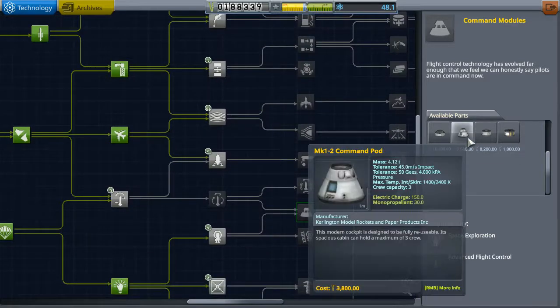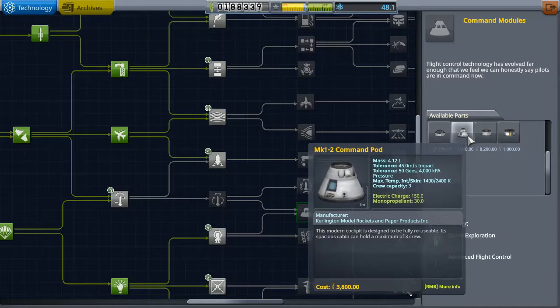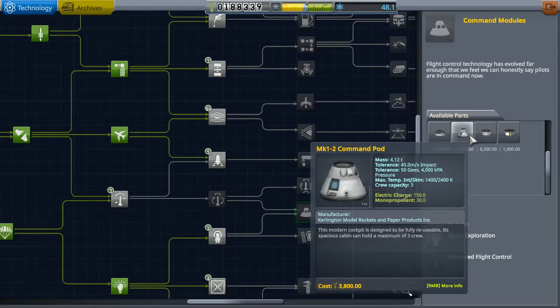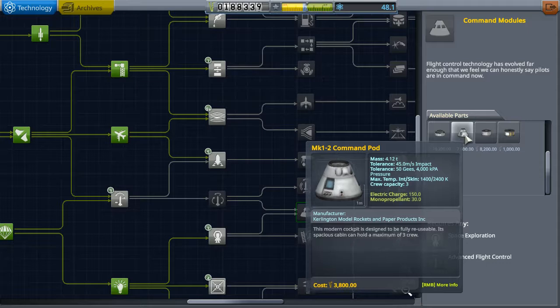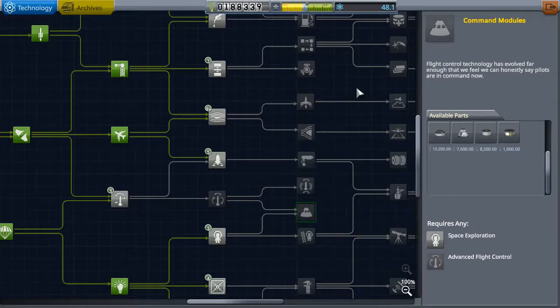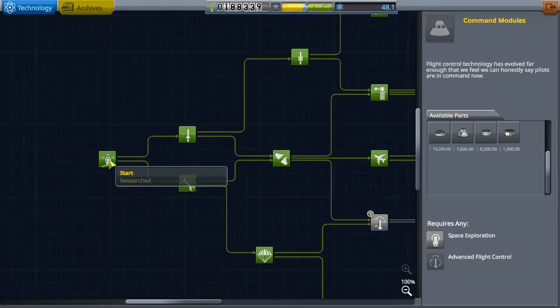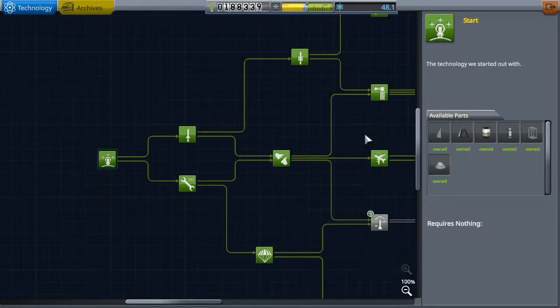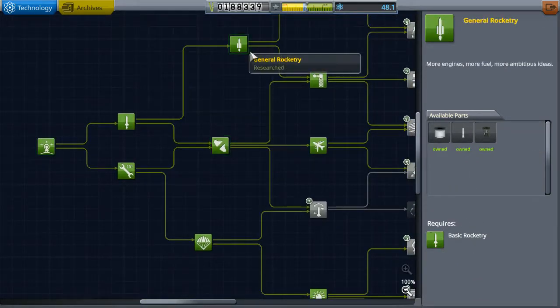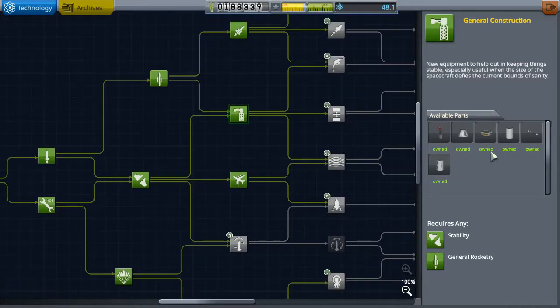First of all, I want to get this command pod. I want to get the Mark 1-2 command pod. This is the Mark 2 command pod, that's what we're going to call it. It's a 3-person pod, so we can carry more people with us in a single one instead of having to use the other command pod and put a crew cabin on there as well. It seems excessive. It's much easier to just get that one.